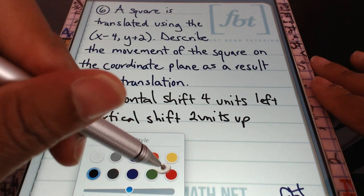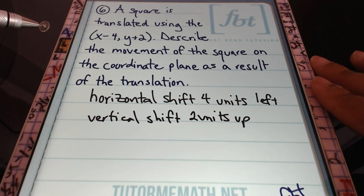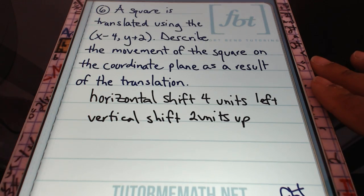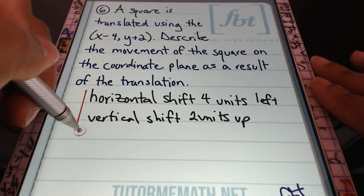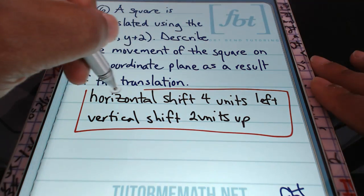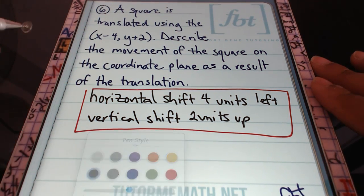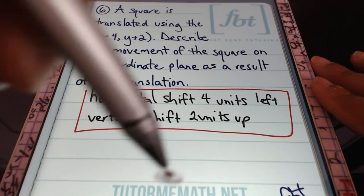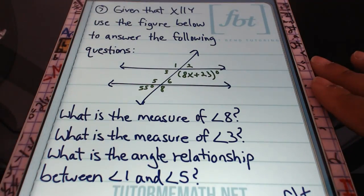If you're adjusting the x values by subtracting 4, then you're moving the shape 4 places to the left in this case. Whereas if you're going to add 2 to every y value, you're going to be shifting that up. That is what is occurring in that problem. So that is problem number 6, guys. Problem number 6, and moving on.